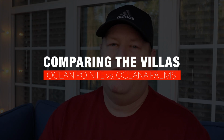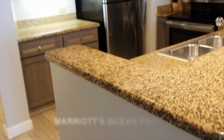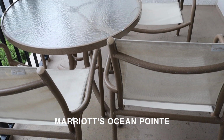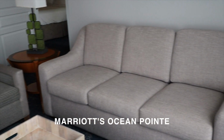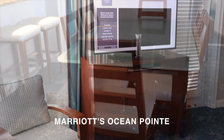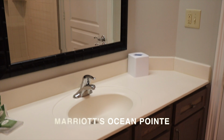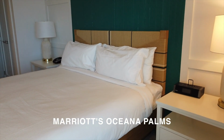Okay, next up we're going to talk about the villas between the two, and there really is no comparison here. The villas down at Ocean Pointe, they are nice. They're pretty large. The balconies are quite a bit of a disappointment when you compare them to Oceana Palms. The villas have been remodeled. They're in fairly good shape, but you can tell it is definitely an older building, an older timeshare property and resort. So the villas here are not quite as nice as the ones up at Marriott's Oceana Palms. Those are truly magnificent, very modern and very large, and they have huge, fantastic balconies.